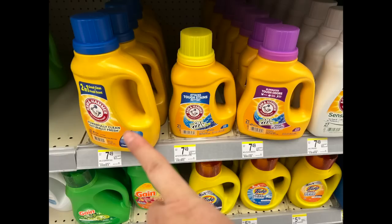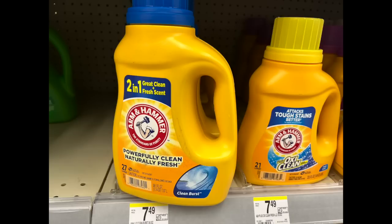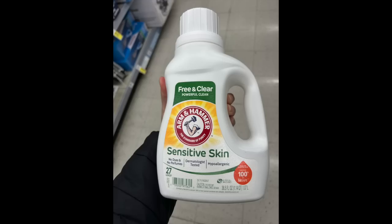A lot of these containers are 27 loads and other ones are 21, where my finger's pointed. Also, we have the little packs, if that's more your thing, and the scent beads are part of it, but my store was cleared. Definitely, there's a big difference between a 27 loader and a 21 loader, and it's all $1.99, so whatever your pick is. This is kind of a favorite, the sensitive skin one. Even if you're gifting for a baby shower or if you're having a baby, obviously this would be the one to grab.